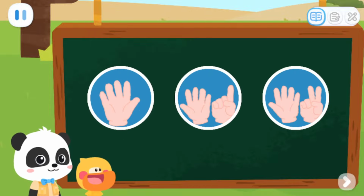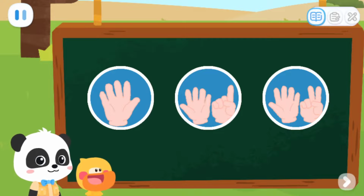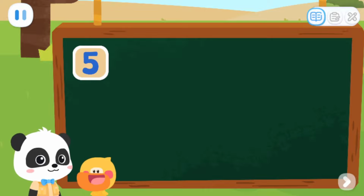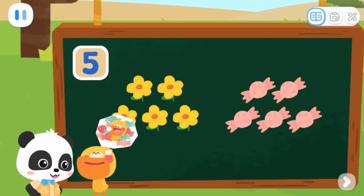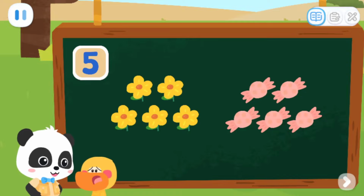Let's do a test. Which of the following can be represented by number 5? No, it's not right. Correct. That's right. 5 flowers and 5 candies can be represented by number 5. Wow, candies! I am going to eat them all! If you eat so many candies, you may have a stomachache. Alright, then I am not going to eat them.